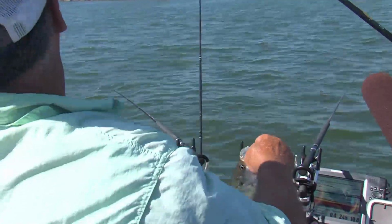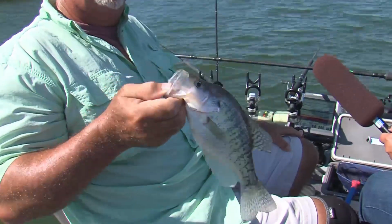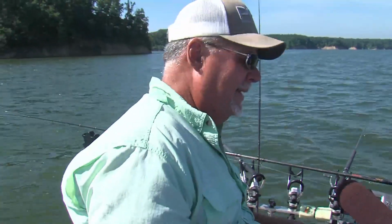Okay, I'll drop you right there. There you go. And there's a nice Lake Shelbyville crappie. We just need a few more of those for supper. We need a few more in the well, Ken. We'll put him right in here.